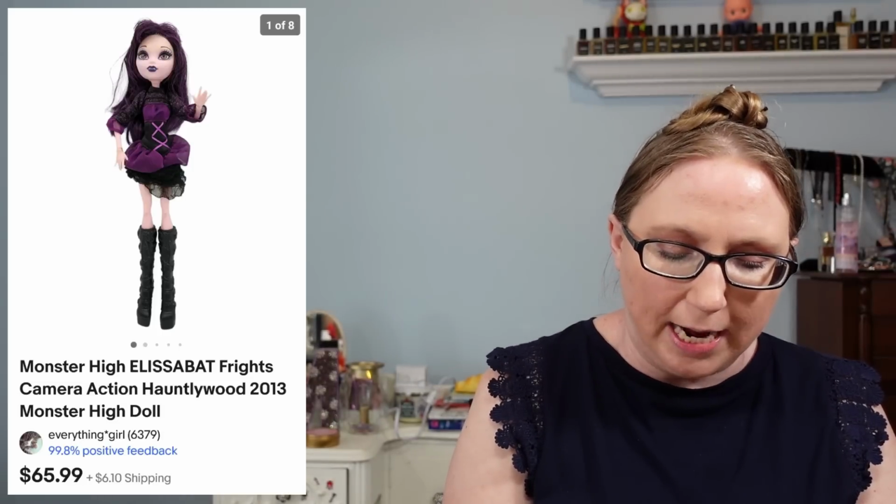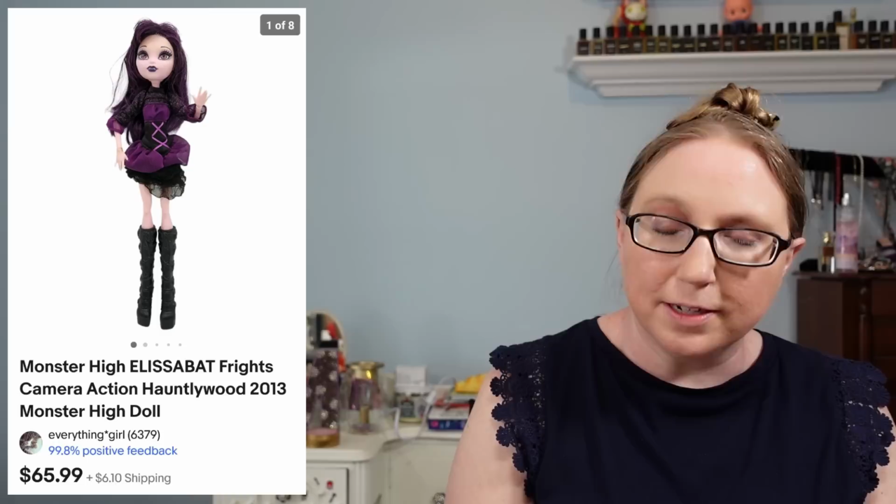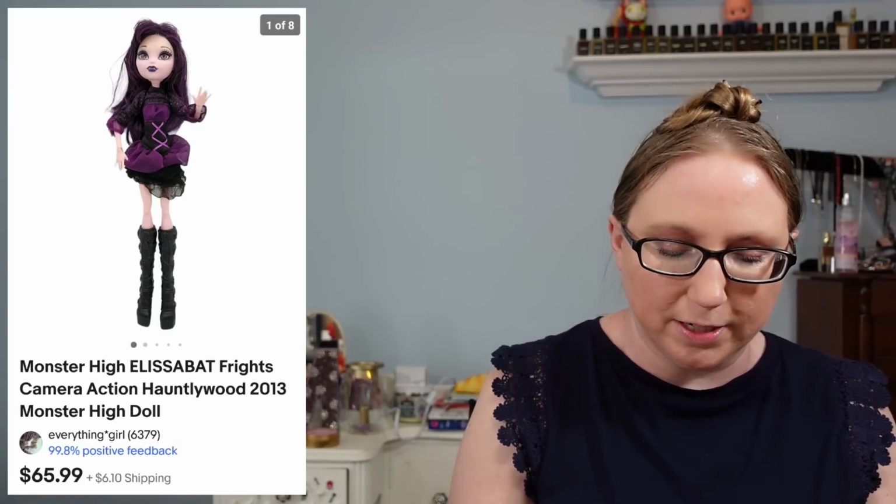Next item we have is a Rushton elf plush that sold for $99.99, and that came from a Fill-A-Bag rummage sale. I also sold a Monster High doll. This was of Elissa Bat. That sold for $65.99, and that came from a tub full of Monster High dolls that I purchased at a yard sale.